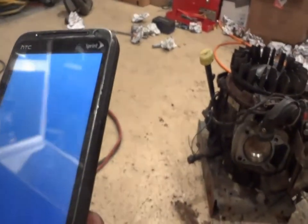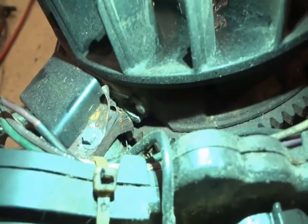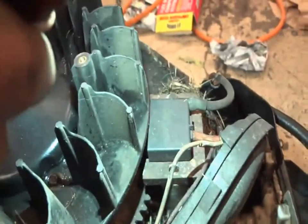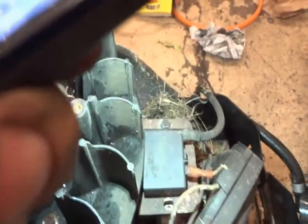Oop, wrong side. There we go. Isn't producing any spark, and it's just dumping the fuel. Yeah, there we go. That's some good stuff in there. How's this side? Oh, that's nice. That one is missing a bolt.